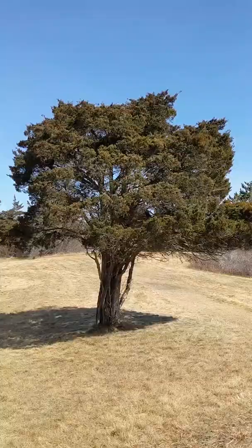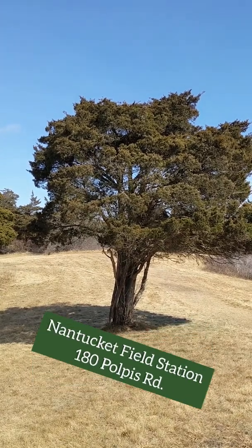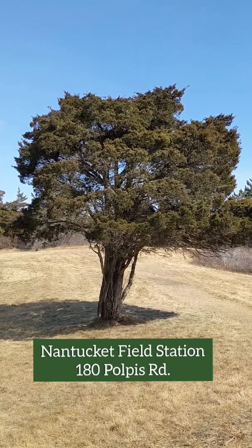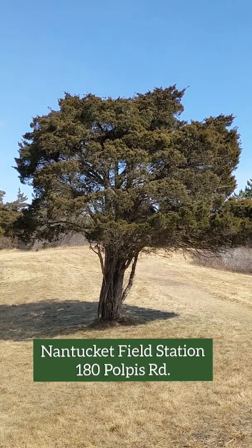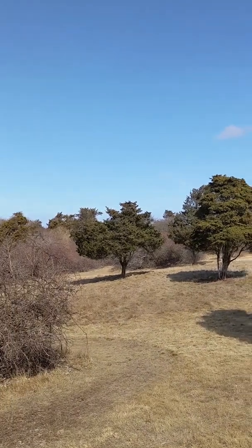And today, I'm going to show you a little bit more about the evergreen trees of Nantucket, the ones you can find in your own backyard. So we are at the Nantucket Field Station at 180 Pulpus Road. This is actually a great place, really accessible, and a good spot to go see all three of these types of evergreen trees in one place. And right now we're in a little grove of our first evergreen.